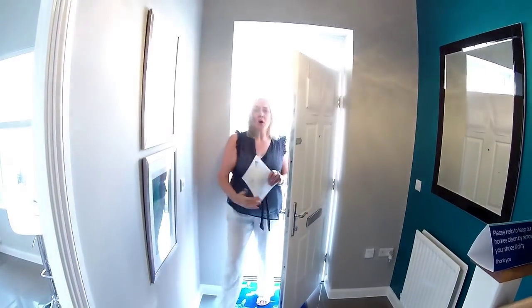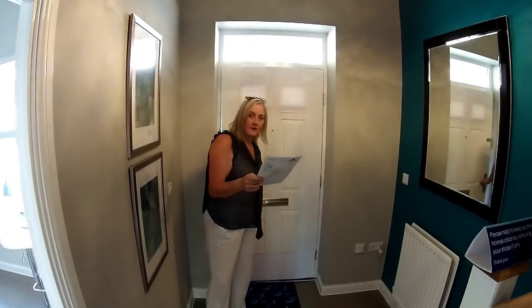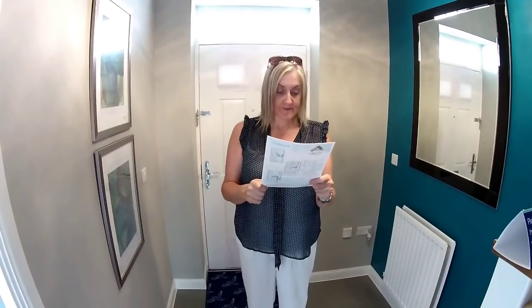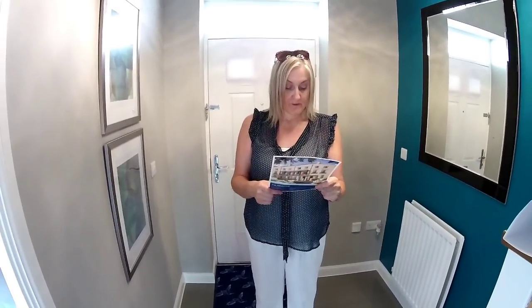Hello Emma. Welcome to the Heybrook by Bovis Homes at Sherford Village. That's right, and it's a four bedroom. Or town, it's going to be a town. Sherford's a great place, isn't it? Just on the outskirts of Plymouth. It's the most amazing place in Devon. It really is, the houses are stunning. Architectural masterpieces.